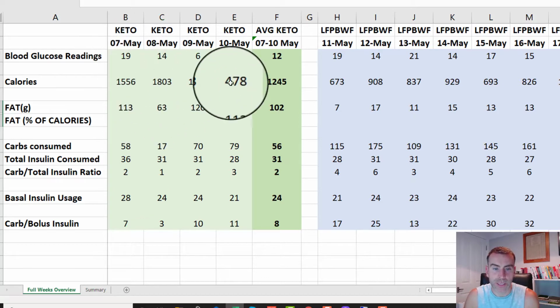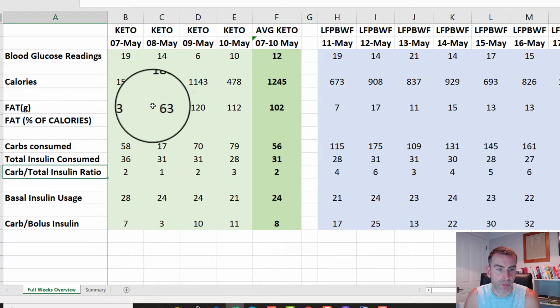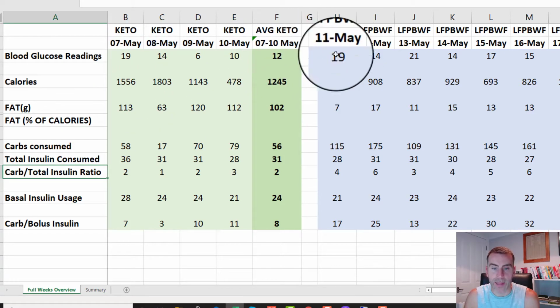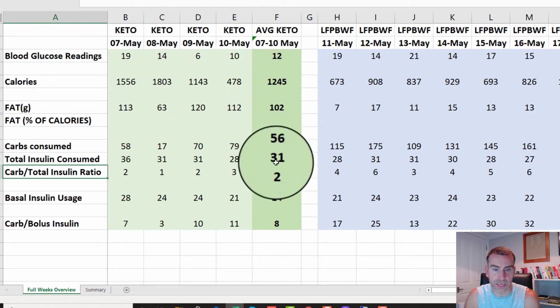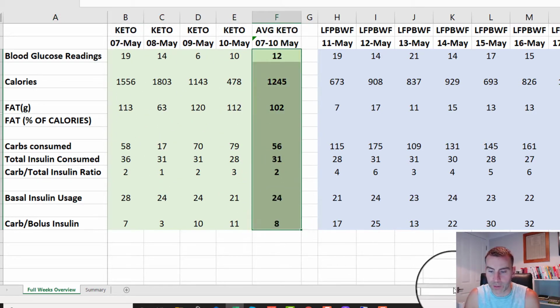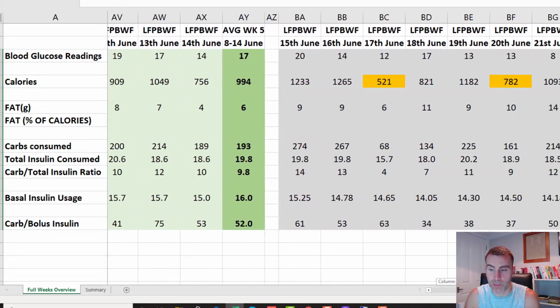What I'd like to do today is give you a full overview of the changes in fat, in carbs consumed, in insulin consumed, just so you can see what's happened over the last 10 weeks. This is the analysis day by day, looking at all of these different things, and then a summary week by week. The first 4 days here are under keto. And then what I've been doing each week, if you've been watching, is comparing that to the results I'm getting.